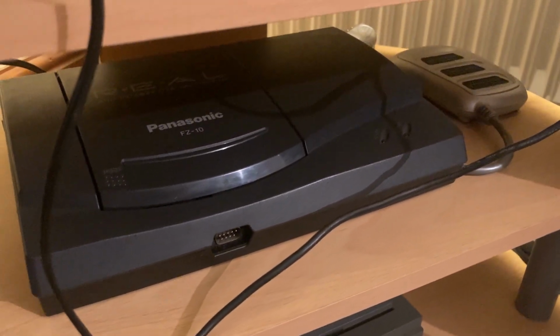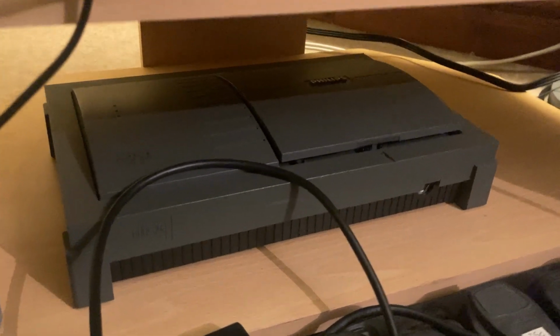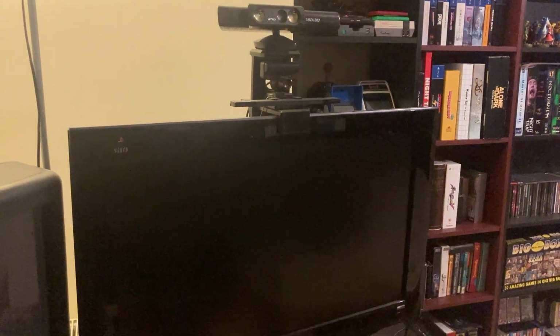Here's my Panasonic 3DO, a real system, and beneath that is my Philips CDI. Really like these systems and I enjoy some of the oddities.